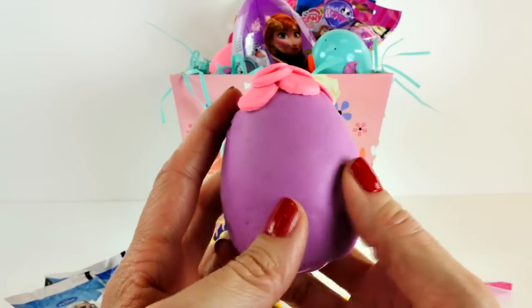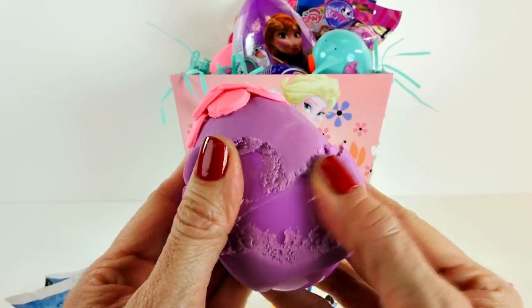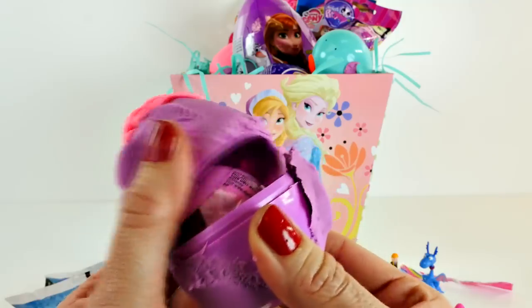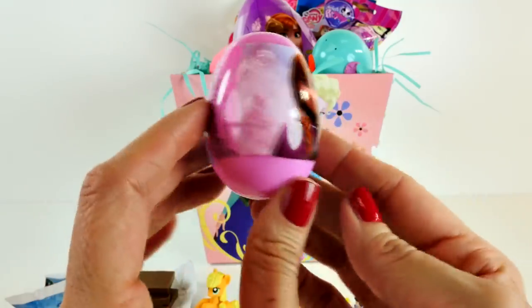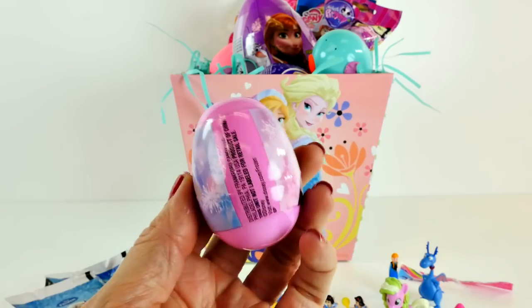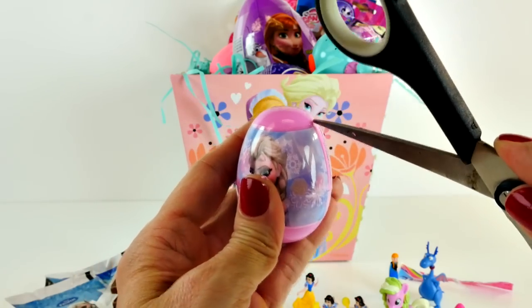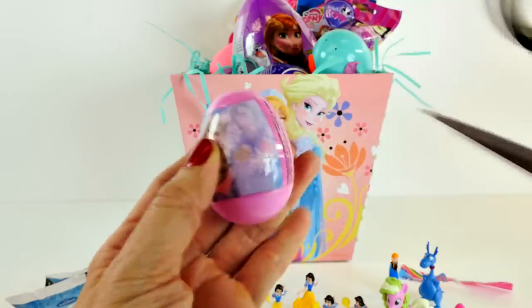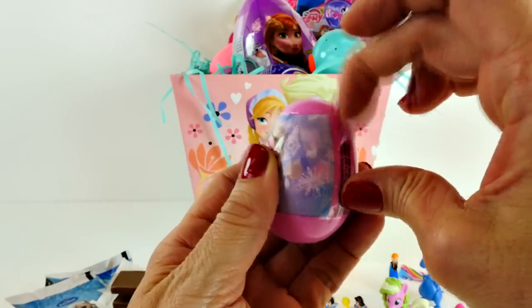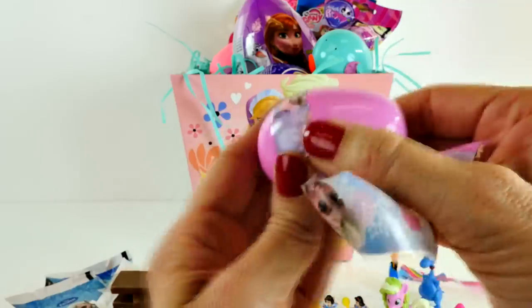Next, let's find out what is inside this Play-Doh surprise egg. It's another surprise egg. Bum, bum, bum. Okay, these are kind of tricky to open without scissors, so I'm gonna try to make a little slit in it. Did it work? Yes.